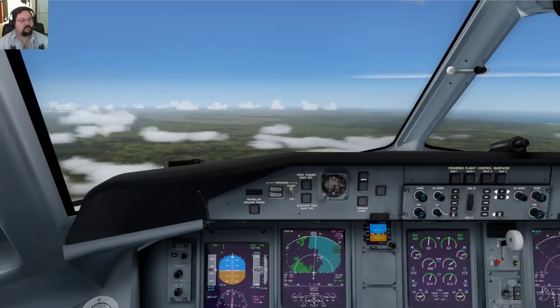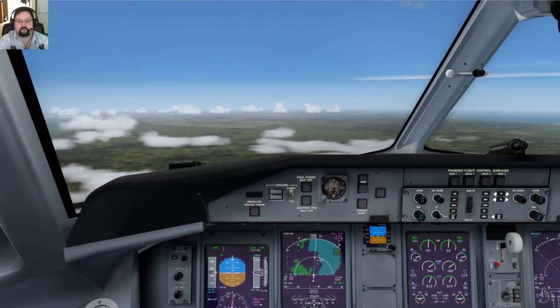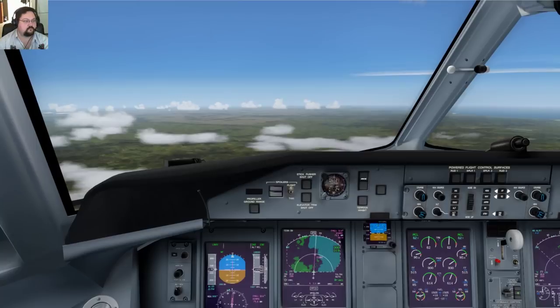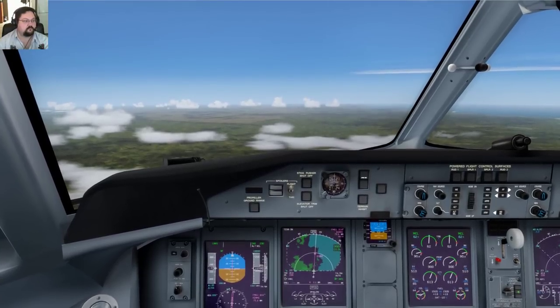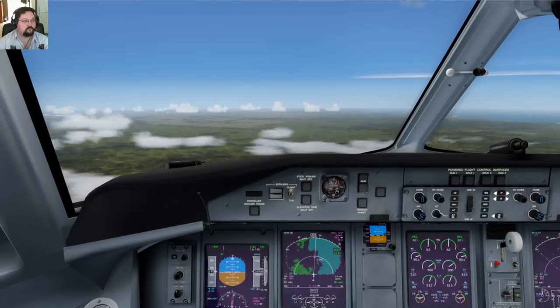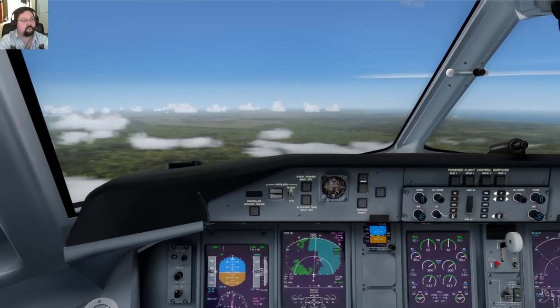New Guinea 93, contact Brisbane Centre, 133.7. 133.7, everything's safe, stay at the one. 1121, for separation, maintain present heading. Maintain present heading, Speedbird 1121.